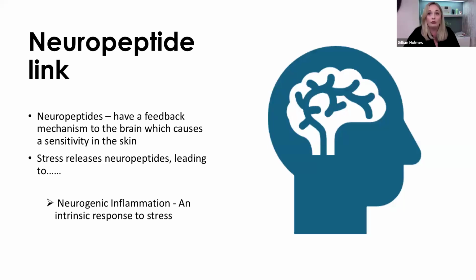So one key neuropeptide is called substance P. It's one of the most well-known neuropeptides, and it's associated with skin sensitivity. So essentially, it causes vasodilation, or the widening of the blood vessels, which leads to that redness and increased permeability of blood vessels.